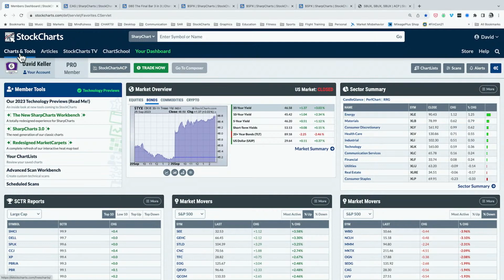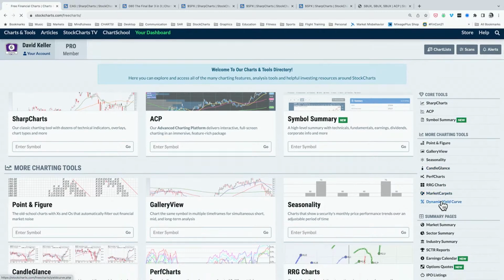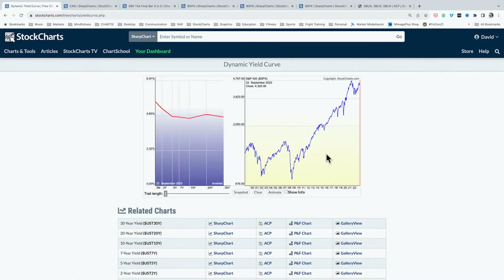We have a great visualization tool. If you click on Charts and Tools, it's actually a free tool called the Dynamic Yield Curve. It is a simple animation, but it really shows the yield curve well. This is what a normal yield curve looks like, and you can left click on a period. I'm looking back in May of 2021. A normal yield curve has a gentle upward slope.